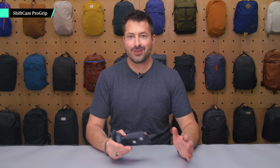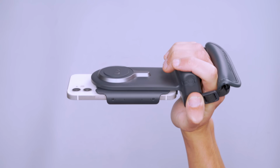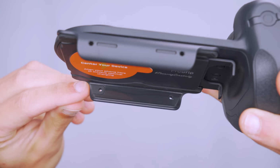We like to talk about how you can leave cameras behind with modern-day phones. But sometimes it can be hard to get a stable shot. You can make your phone feel more like a point and shoot and get added features with the ProGrip from ShiftCam. Just slide it into the adjustable cradle and clamp it around your phone. It expands to fit even a Pro Max, and you can add additional rubber rails for smaller devices. Once you have it in place, it feels like you're holding an old camcorder in the best way possible.